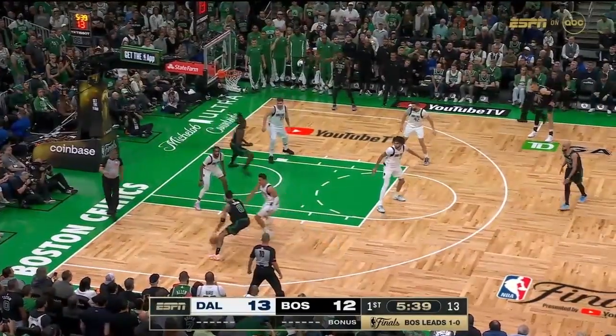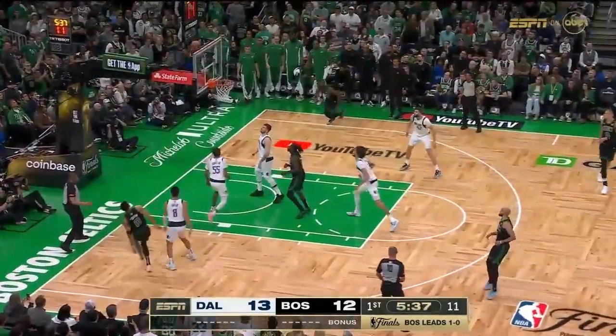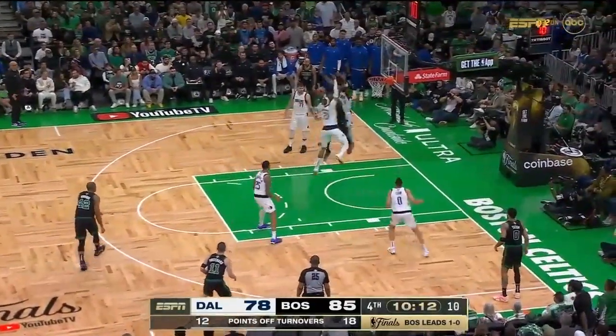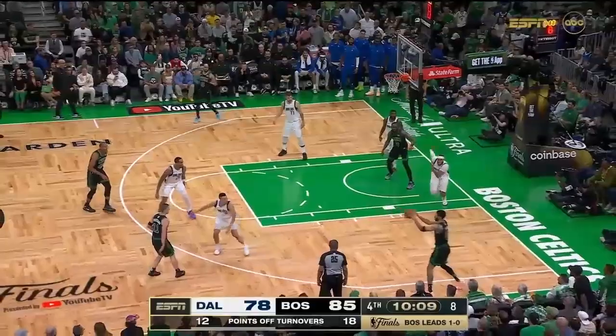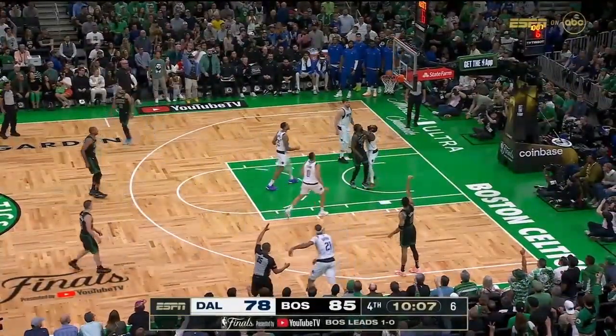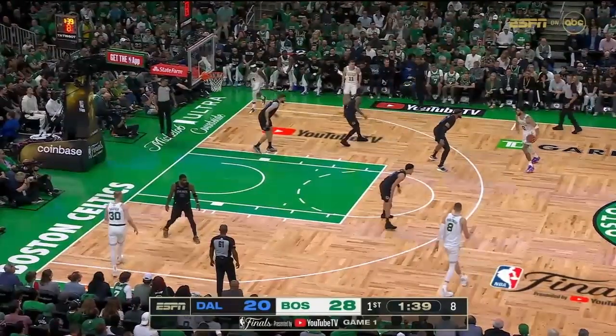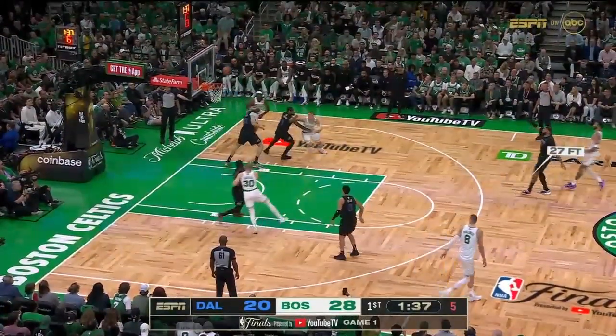When the jumper is falling for Jayson Tatum, he's an unstoppable player to guard. On this possession here, Jaylen Brown attacks the mismatch, forces the defense to make a rotation. Jayson Tatum receives a swing pass from Payton Pritchard and is able to knock down the catch and shoot three. That's at least the most important part that Jayson Tatum needs to rediscover.